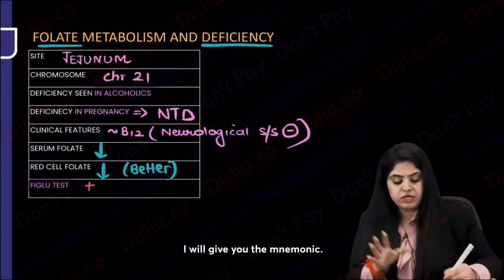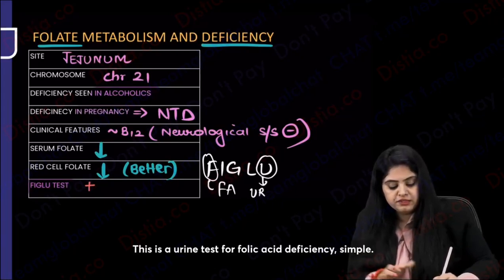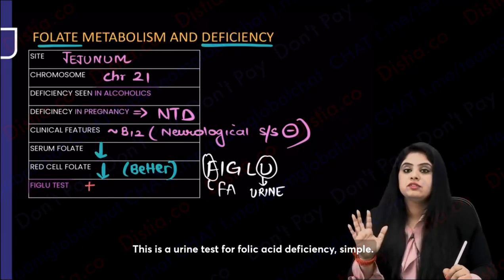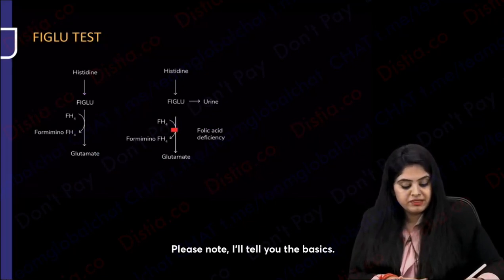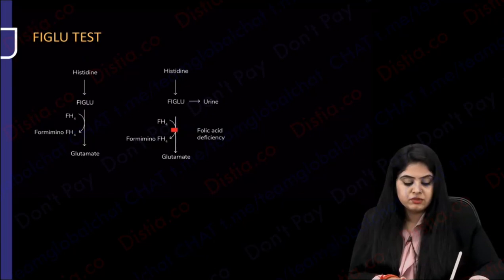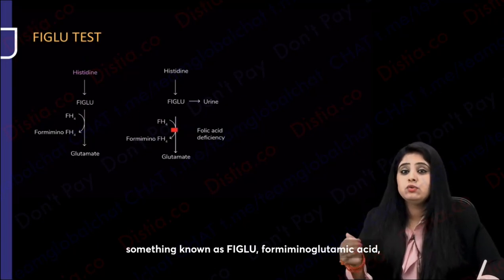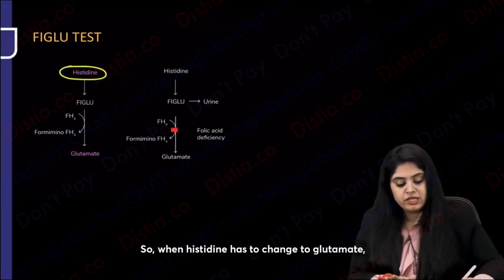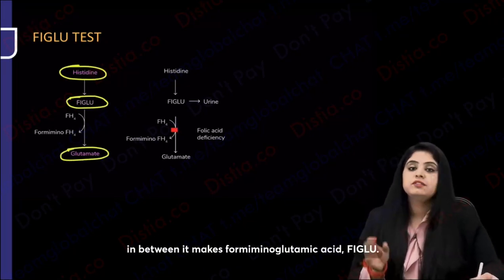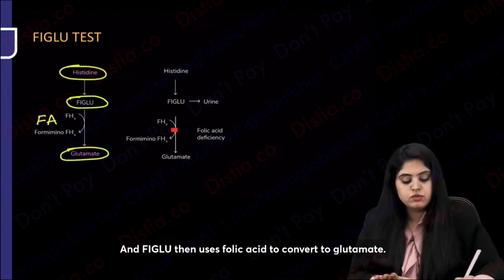Pehle toh I'll give you the ratta mnemonic. FIGLU test means F for folic acid, U for urine. This is a urine test for folic acid deficiency. Simple. Folic acid deficiency ke liye urine test. But what is a FIGLU test? I'll tell you the basics. I think everyone knows from your biochemistry that histidine changes first to something known as FIGLU, formiminoglutamic acid, and then changes to glutamate. So when histidine has to change to glutamate, in between it makes formiminoglutamic acid, FIGLU, and FIGLU then uses folic acid to convert to glutamate.